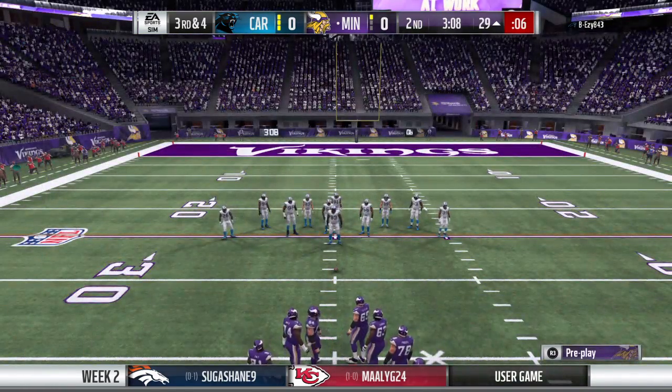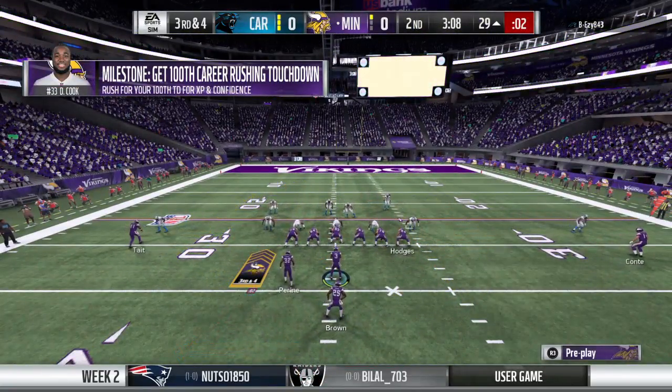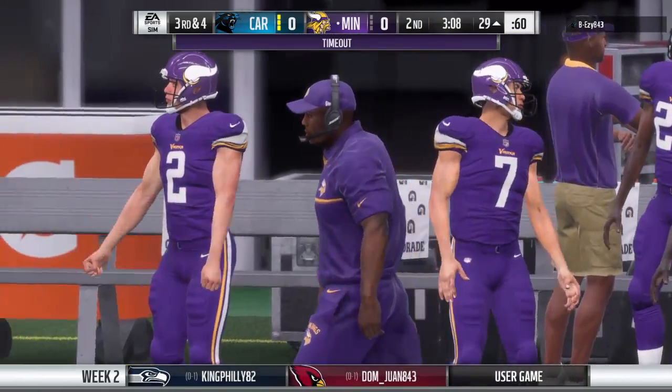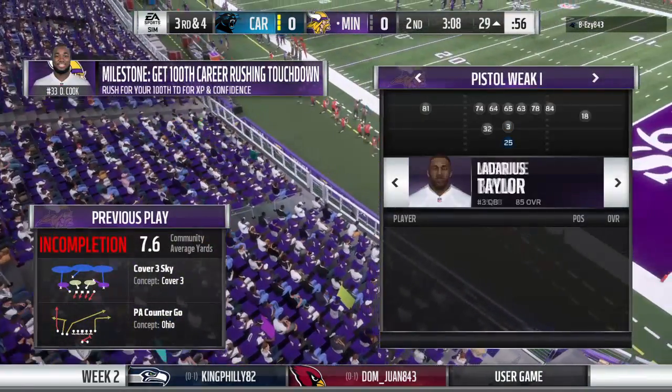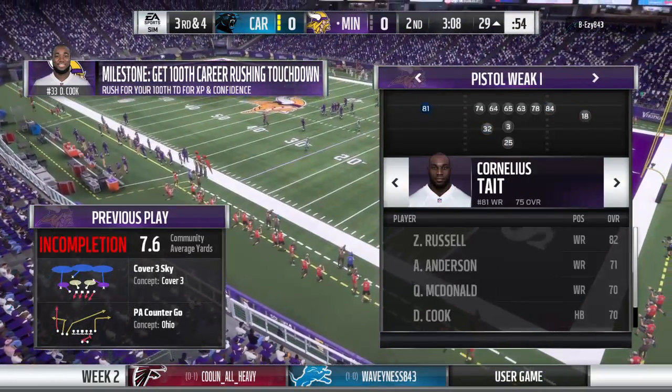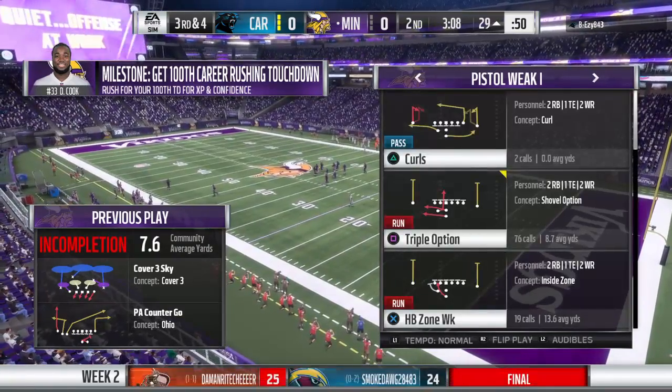The Vikings on 3rd down. They've been okay, 2 for 3 thus far. This is 3rd and 4. Now with the play clock down to 2, we're going to get a timeout here. And with that, they're now out of timeouts and still plenty of time remaining here in this second quarter.